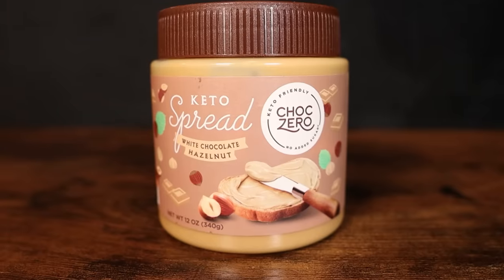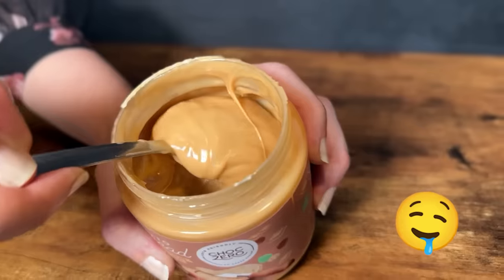But I thought, why not add something a little special to it? I was perusing the internet and I saw a drink called a white chocolate hazelnut latte. And that is right up my alley, because that sounds like something that I would order from Starbucks or something. Is it from Starbucks? I don't know. Oh. I brought over one of our new favorite products. It is white chocolate hazelnut spread.